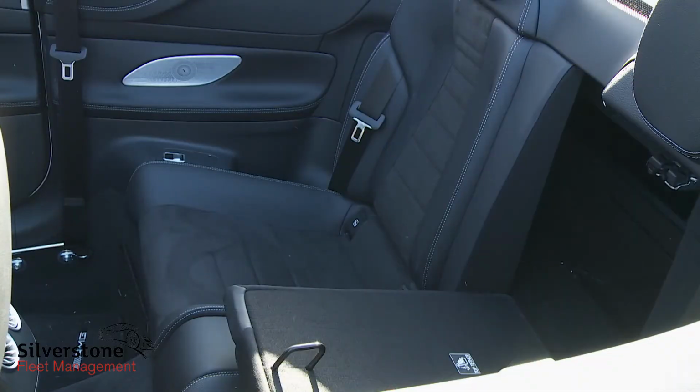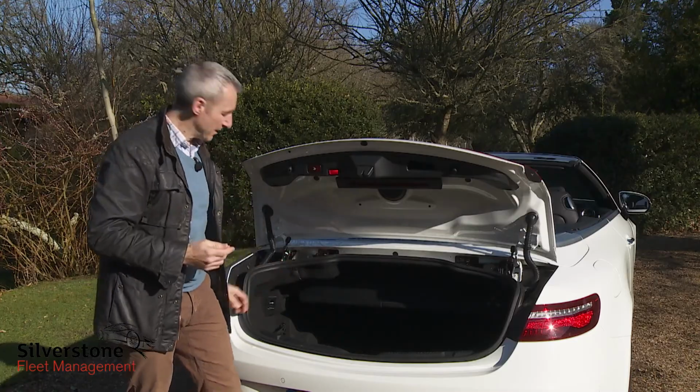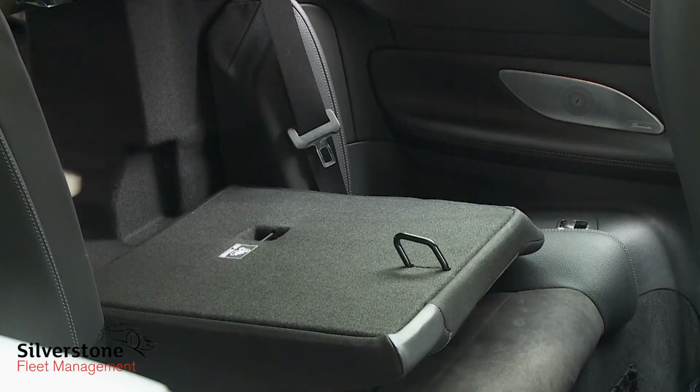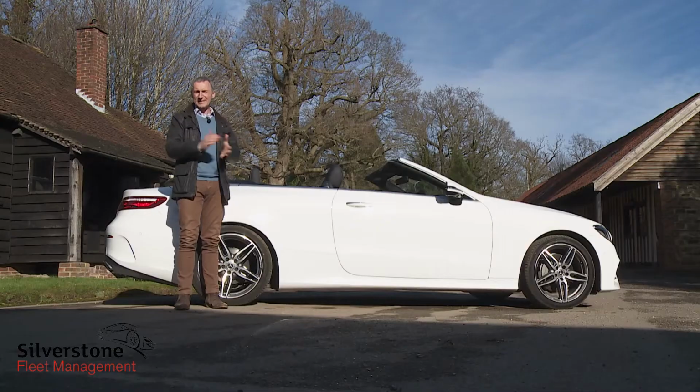Should you want to carry more, the standard 50-50 split folding rear backrest can be activated via these 2 buttons on either side of the cargo bay, creating the option for you to push through longer items like skis or golf clubs. So, how to summarise?